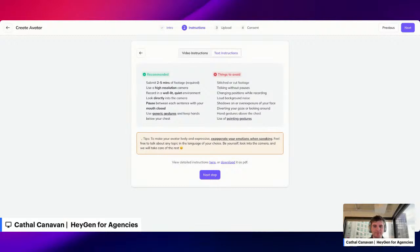And one thing that came up a lot in the questions last week was around hand gestures. So hand gestures and gestures in general is something that we're working on. Soon we're going to be able to control hand gestures more. So when you upload some video footage, we tell you to use generic gestures. So if you create an avatar where it gives a thumbs up, it means all of your videos are going to have that thumbs up in it. But we want to get to a point where you'll actually be able to program those hand gestures into your videos.